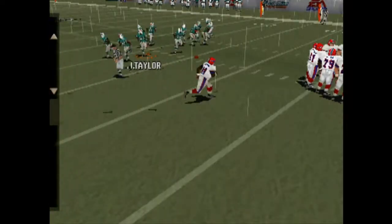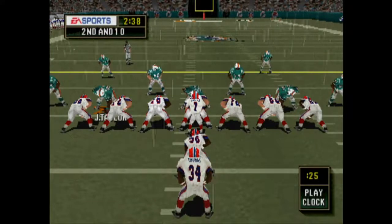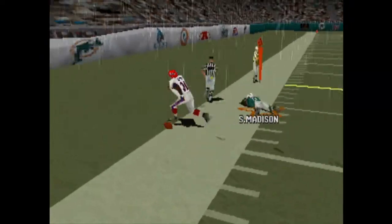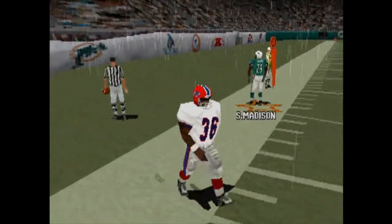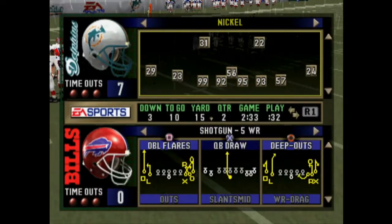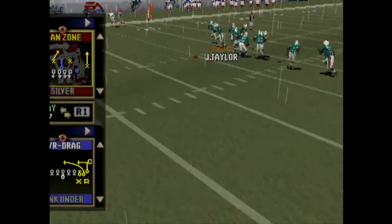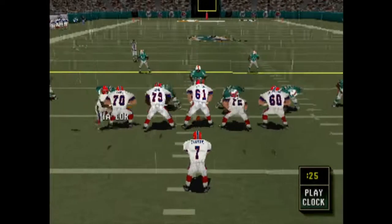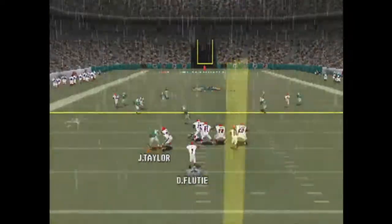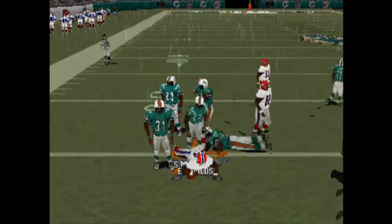Second and 10. Ball on the 15-yard line. Throws left. That was great defensive coverage. There was nothing there for the offense. Third and 10. Miami comes out on a nickel package. To the left. Moves with the reception.